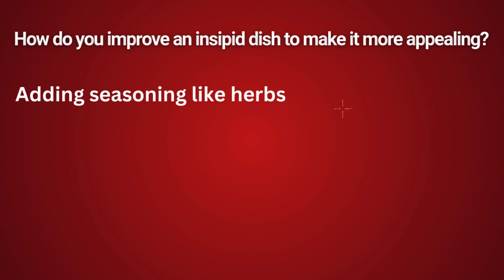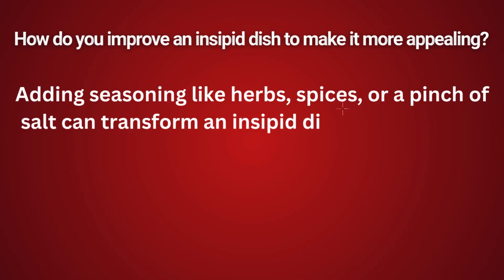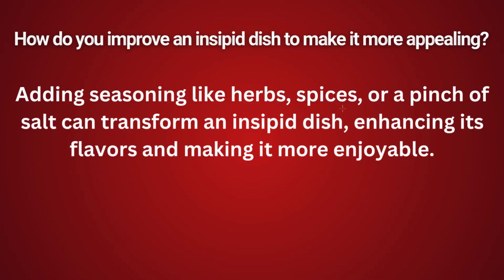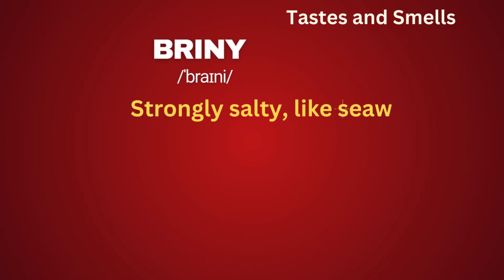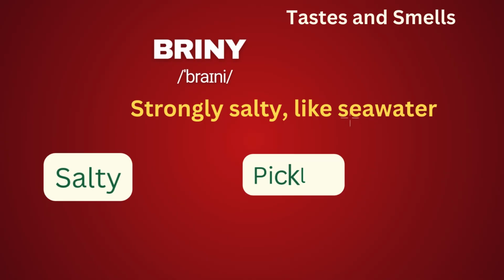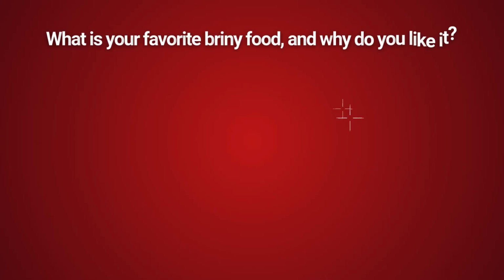Adding seasoning like herbs, spices, or a pinch of salt can transform an insipid dish, enhancing its flavors and making it more enjoyable. Briny. Strongly salty, like seawater. Salty. Pickled. Saline. Preserved. What is your favorite briny food, and why do you like it?